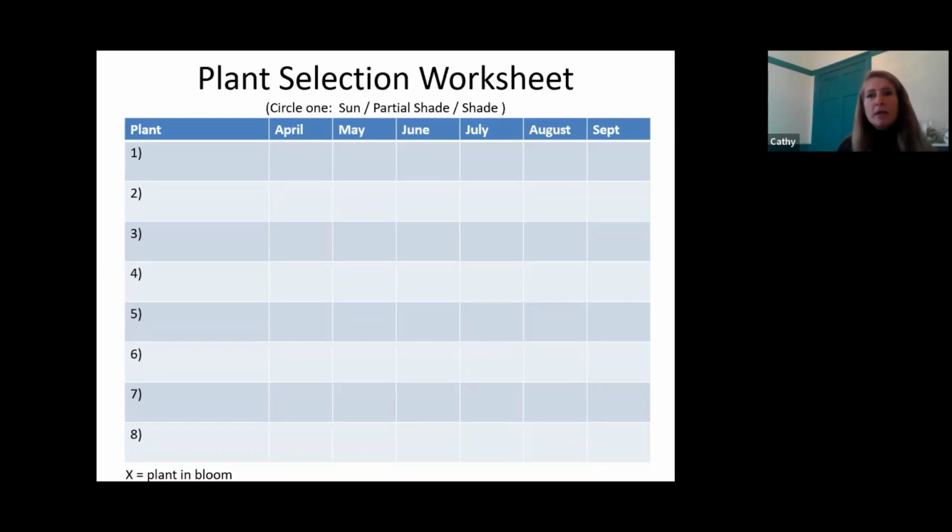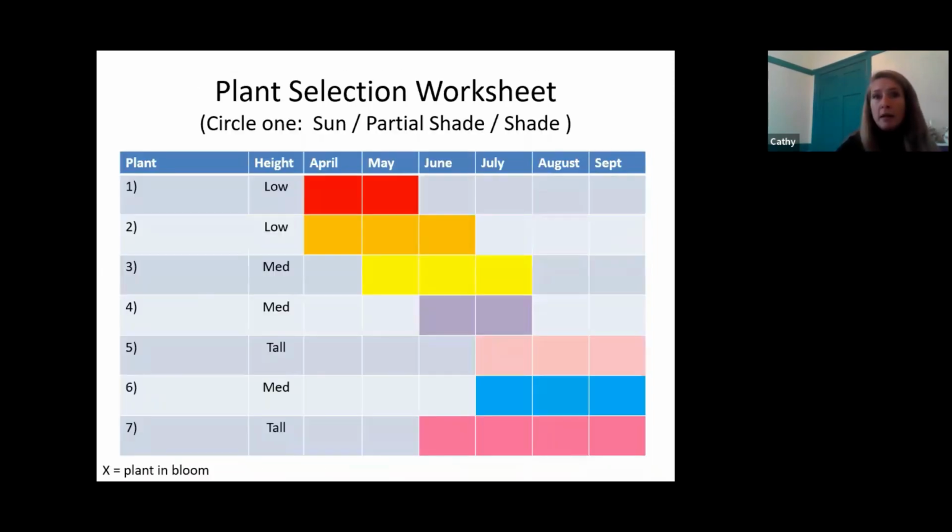But it's a really good exercise to do in your own garden, and it helps you decide what you want to add. If you are concerned about the ornamental component of this, again, this talk is supposed to be about melding that ornamental and pollinator-friendly garden. There's an opportunity to look at your color scheme in the same type of chart.